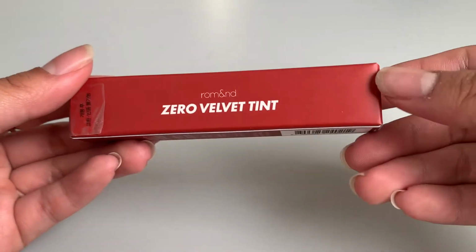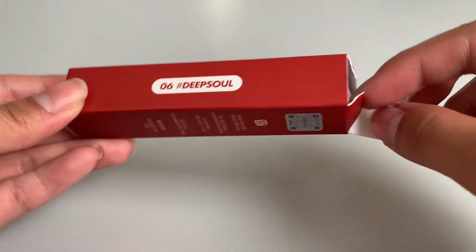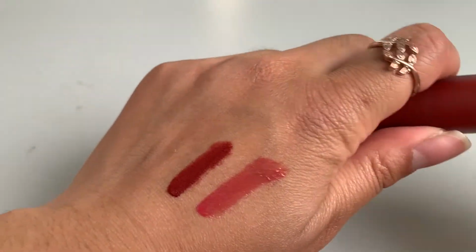So now we're gonna get into the Zero Velvet Tint. This is by, is that how you pronounce it? I'm so sorry I'm pronouncing them wrong. But yeah, and I got color 6 Deep Soul. This is like a velvety tint. So that's how it looks. It's very soft. I will apply it on my lips right now to show you. As you can see, I just did the inside part of my lips. I don't really like putting it on the full lip. But look, it's red. So, yeah, it leaves some.